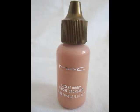This is what it looks like. It's a small bottle. It's 0.6 US fluid ounces. It's so freaking pretty. It's like peach, the color of a peach if they mix it all together. It's like pink with gold undertones. Be really careful. I squeezed the bottle before I opened it and it squirted everywhere. So here is a little drop of that, if you can see.